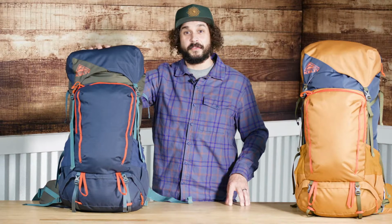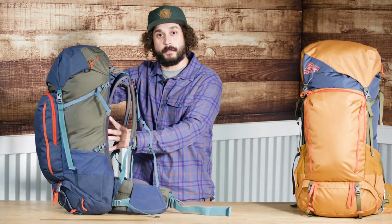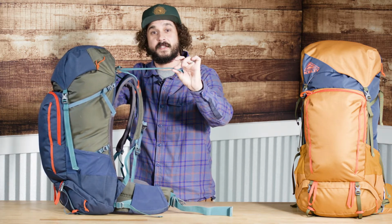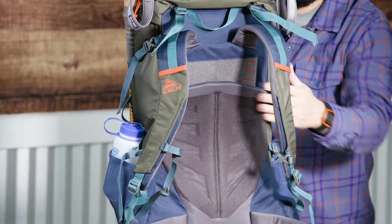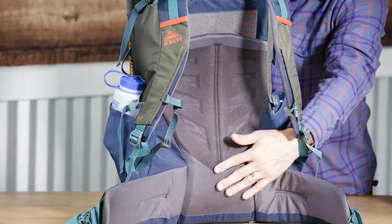Ready for the wild, but streamlined for the city, the Asher offers an advanced perimeter frame for superb stability, a padded shoulder harness, and adjustable webbing to lighten your load. The FitPro torso adjustment gives you a custom fit. The AmpFlow back panel keeps you cool on the trail.